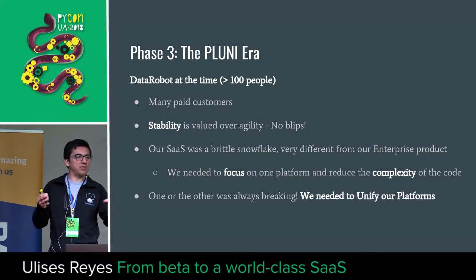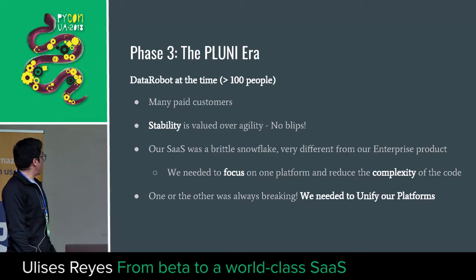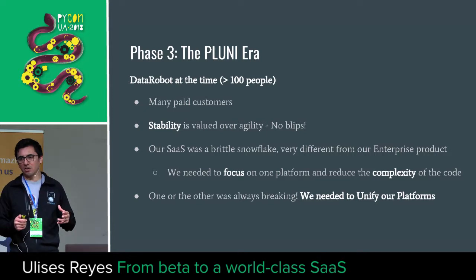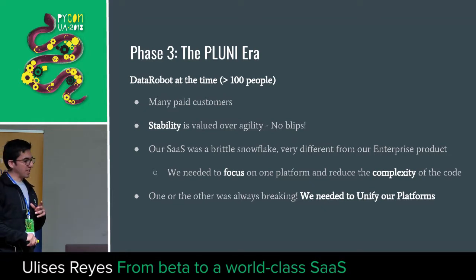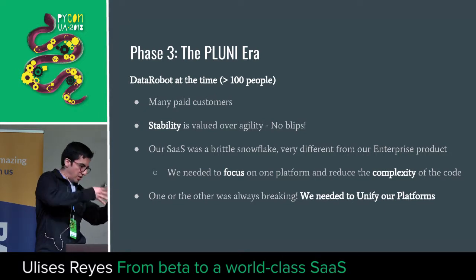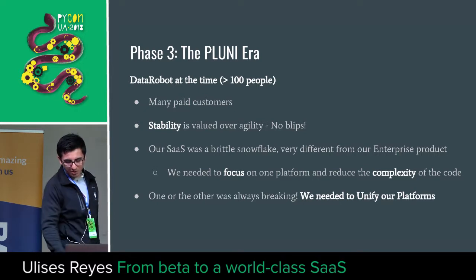So imagine the code was full of ifs, or our configuration had lots of stuff going on to say, hey, if you're in the cloud, you can do this. Or if you're not in the cloud, you shouldn't do that or whatnot. So we just needed to focus on one single platform, and we needed to reduce the complexity of the code. So the idea here is, all right, let's unify the platforms and let's ship the enterprise release to the cloud. Let's use the same automation, the same installer, and let's put it on the cloud.